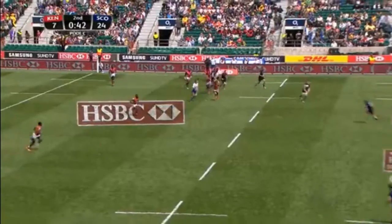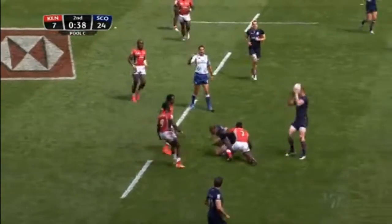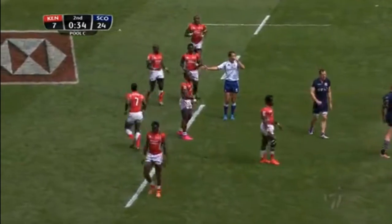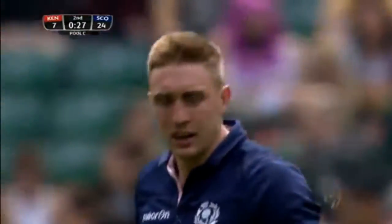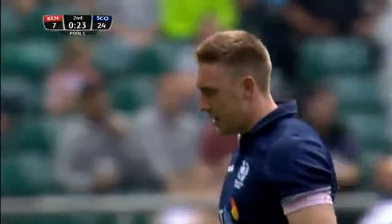Scotland will just want to finish the set. 4 tries already. Dougie Fife caught there. Glenn Bryson, the commentator's curse, has the mistake made. There's Dougie Fife, joined the circuit, been capped at 15s level for Scotland. Here we go.